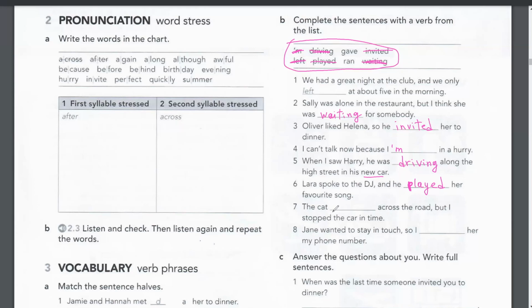The cat, number 7, the cat across the road, but I stopped the car in time. So the cat ran across the road, but I stopped the car in time. The run is gone. Jane wanted to stay in touch, so I gave. So I gave her my phone number. So it's all done.